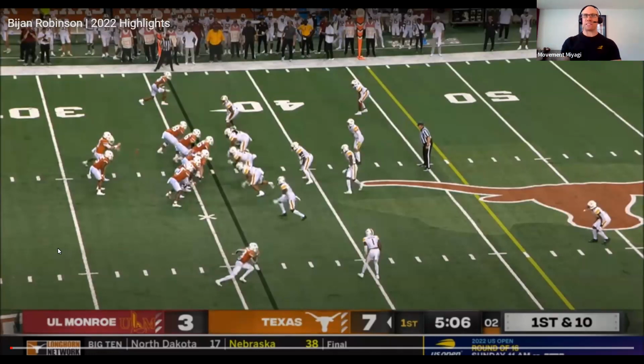Now, with every system that has its strengths also comes some flaws. And I want to maybe find a way to point those out in the highlights. But of course, we're not going to necessarily see those as much on a highlight film.